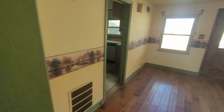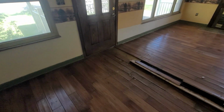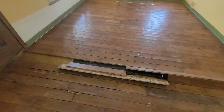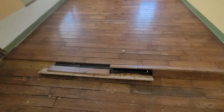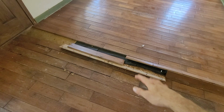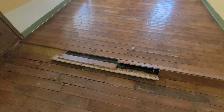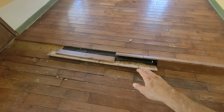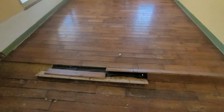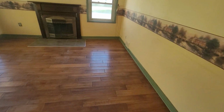While we're here, let's get out into the original living room of the house. So here's some of that damage I was talking about. Most of the flooring, and it's a shame too, because this was actually a really nice floor. I think they refer to this as tobacco barn, is the hardwood style. At some point in time, this house was really well loved, because this is a nice floor.